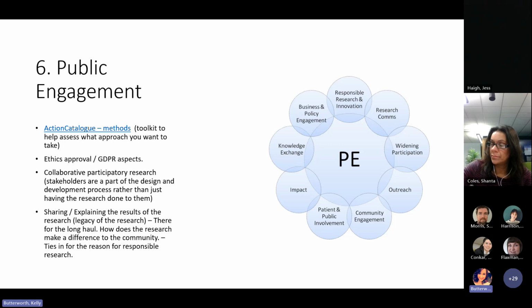Public engagement is about collaborating, encouraging public participation in your research by involving people as researchers for your project, or to develop collaborative research projects, which helps to define the future research direction, policy, or implementation or application of research outcomes. At the top there, action catalogue, this is something that you'll be able to look into more detail when the slides are sent around, which is a toolkit which shows approaches that you may want to take.